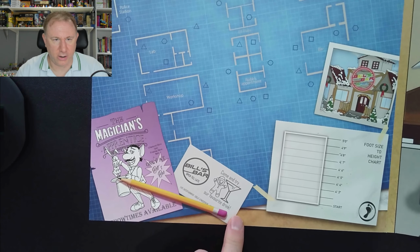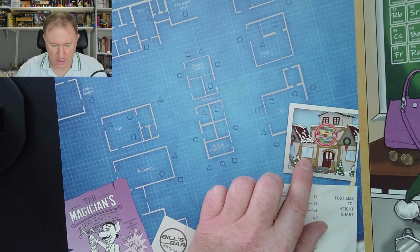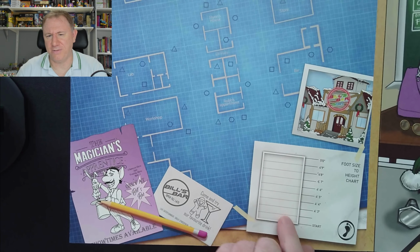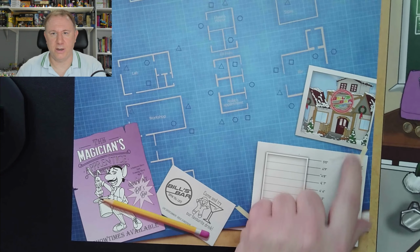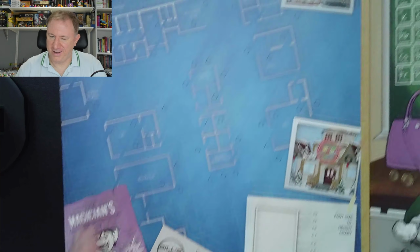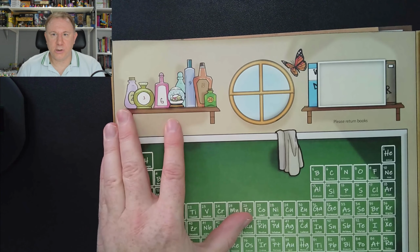Some more pictures. I can't look at everything in detail. Magician's Apprentice, Bill's Bar. Bill's Bar is open, apparently. And then some stuff to do with measuring heights of people, I guess. Foot size to height chart. Okay, right. And then on the next flap, so I'm going to have to fold back this way, and there are some pictures at the top.